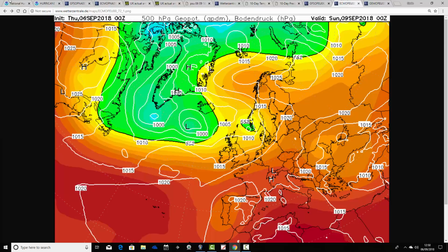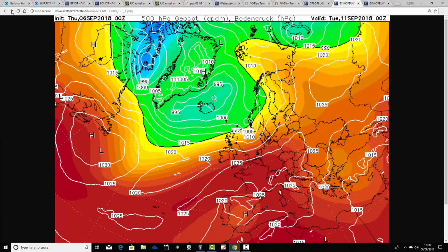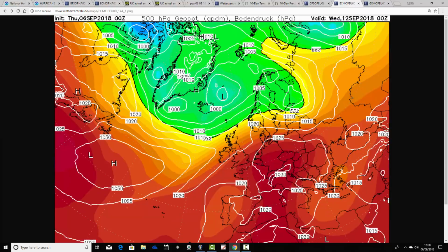ECM is looking like this. So again, we've got this north-south split setting up through the early part of next week. This is Wednesday next week. There's an active weather front in that kind of position. So the weather front is in that kind of position through the middle of next week. To the south of it, it is relatively warm and dry. To the north of it, it's cool and showery.